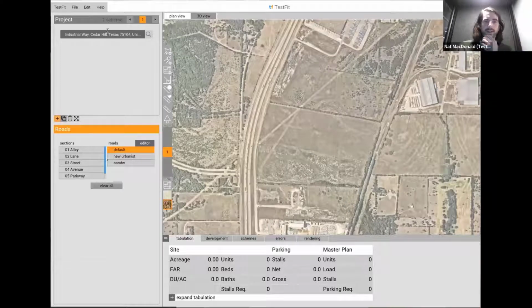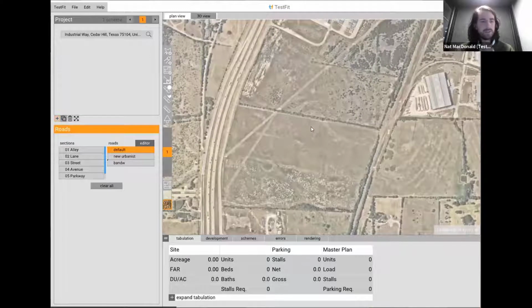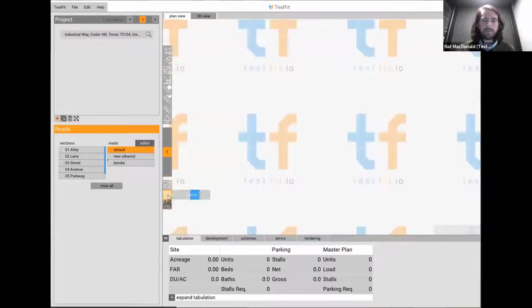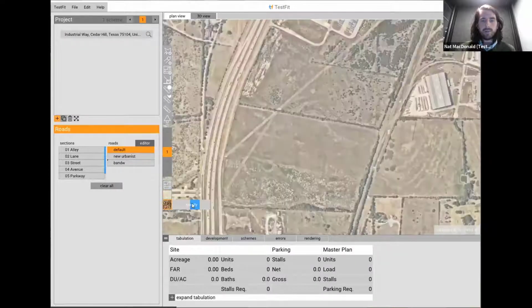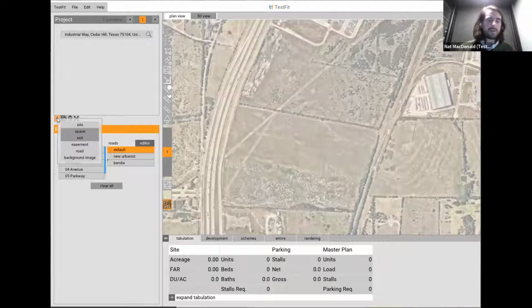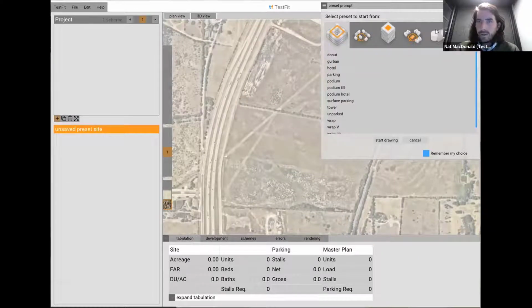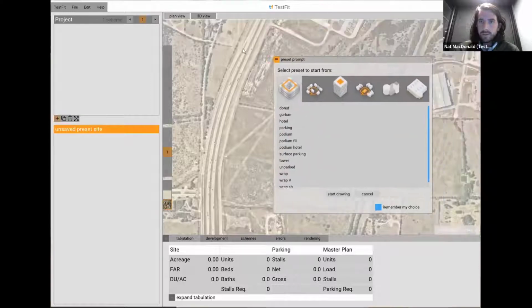Yeah, so this is TestFit. I've already pulled up a site here just so that I know where I want to show this, but if you did want to find a site anywhere in the world, you can type it in here in the address and it'll pull it up. You can have different overlays, so roads, but I prefer aerial for industrial. And then we'll click on this flashing plus sign to actually start our site. So we'll click here and let's see, let me move that down a little bit.